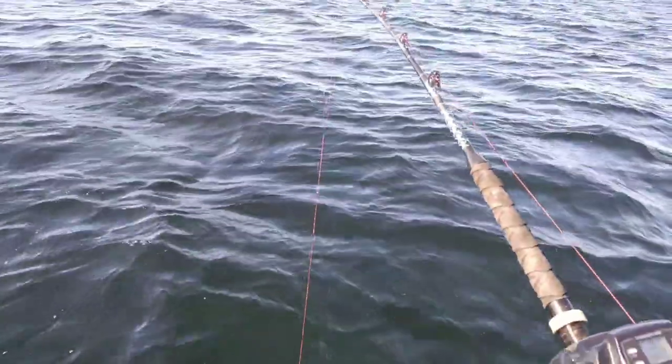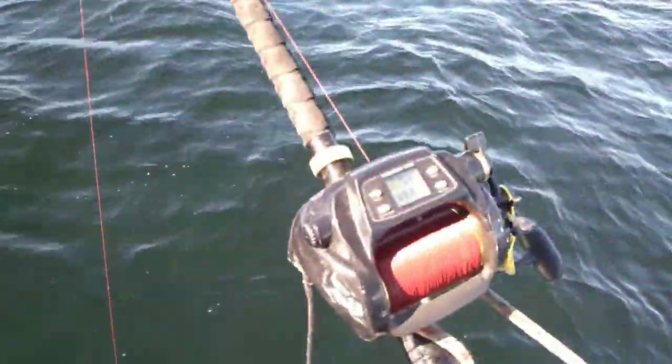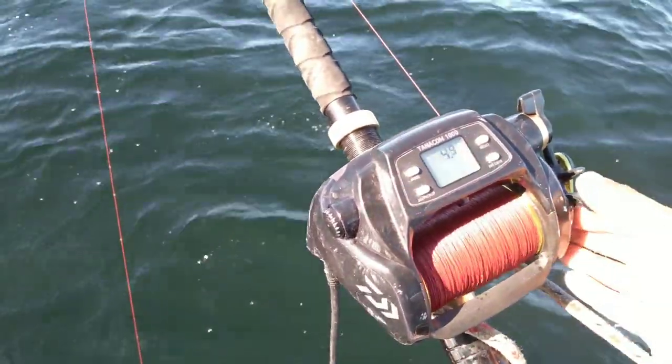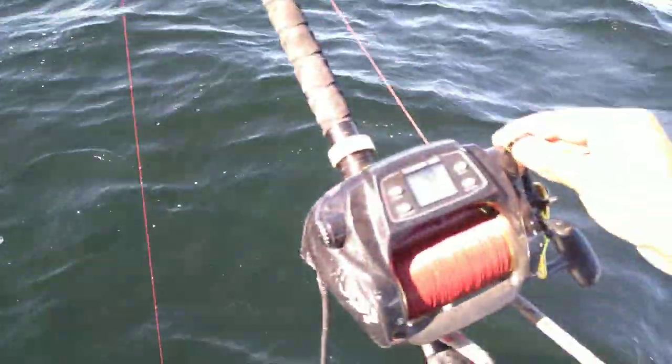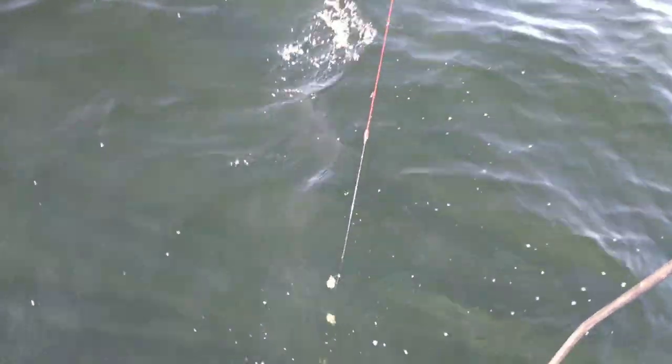Countdown, countdown. 12, 11, 10, 9, 8, 7, 6, 5, 4, 3, 2, 1. Where's the fish? Fish coming up here, nice one. Alright. Yeah, they all pulling up all them fish here, boy.